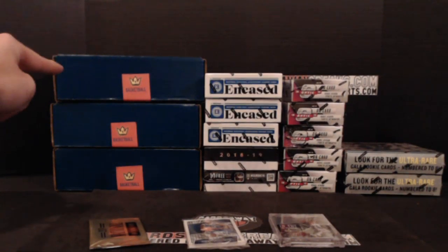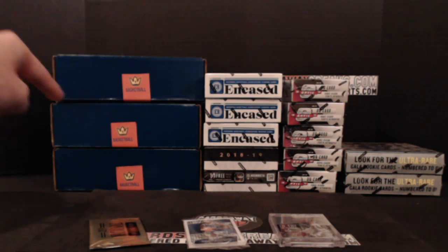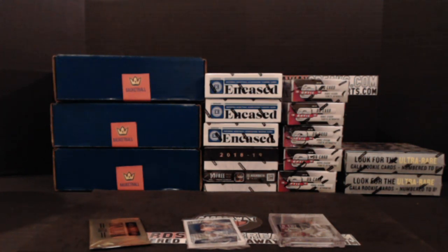We added an extra super hits box. That's an extra 14 hits, excuse me. Two spots left. So we've got three super hits boxes, three encased, two noirs, five optics, and two chronicles. We'll probably go chronicles first, then optics, then encased and noir, and sprinkle in the super hits boxes as well. We're going to start the break with a super hits box.